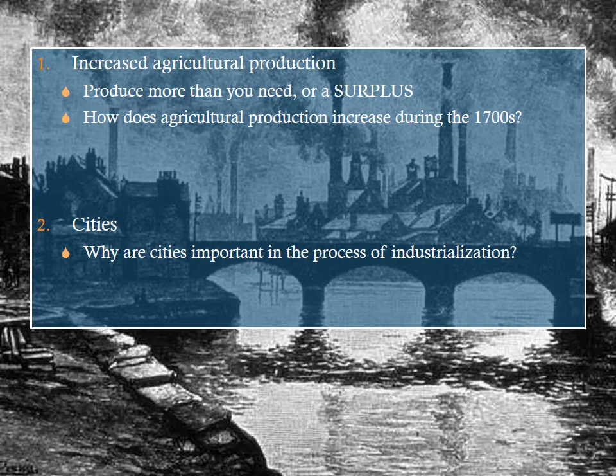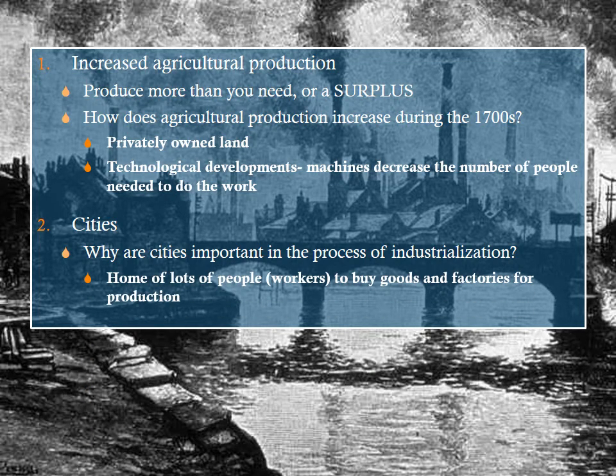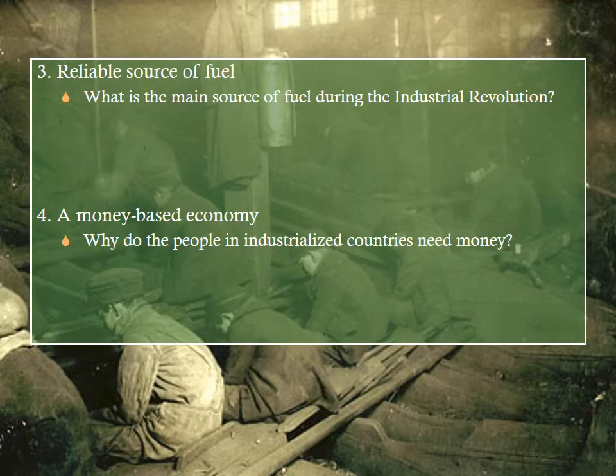Our second ingredient to industrialization are cities. So agriculture means land is privately owned instead of by the government, and we have technological developments, machines making less people need to farm, and more people move to the cities. Cities are important because they're home to lots of people. Those people buy goods and they work in factories. So they not only produce the goods, but hopefully in an ideal situation, they also buy the goods.